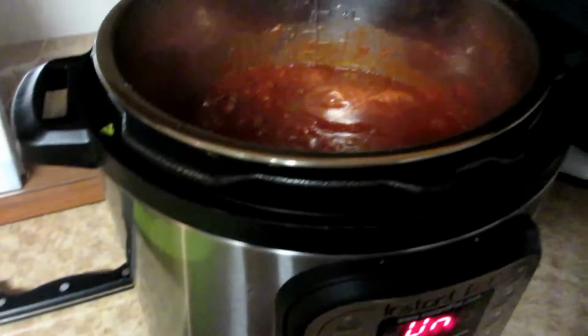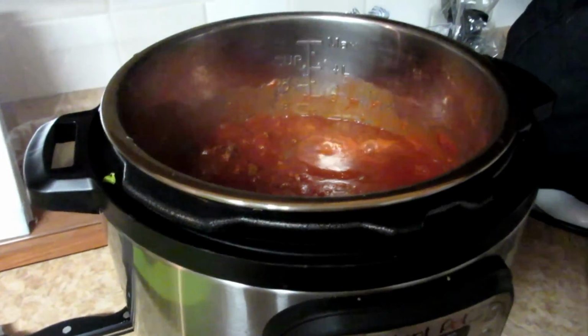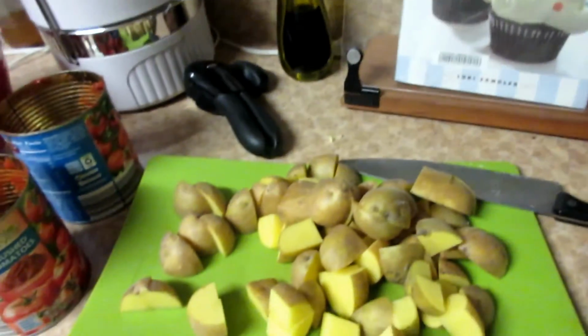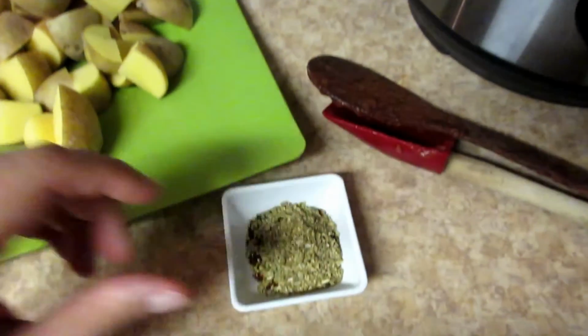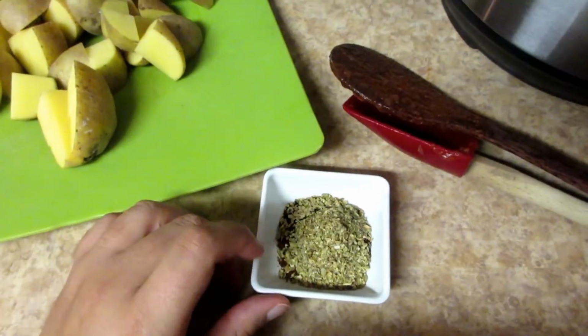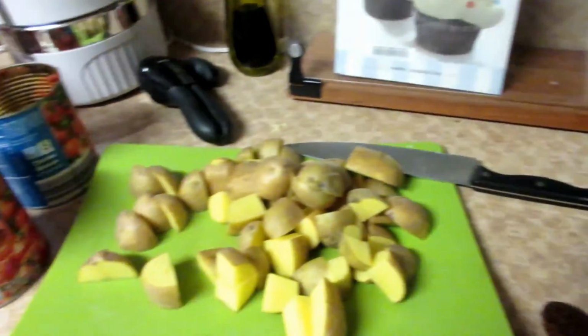Alright, so I'm back to quickly end this video. We had a great day. And right now I've got chili going in the Instant Pot with some fresh beef from a friend. And I just chopped these potatoes because I usually put potatoes in there. And here are all my spices ready to toss in there and season it up. I'll just need some salt and pepper after that. So that's what we're going to have for dinner.